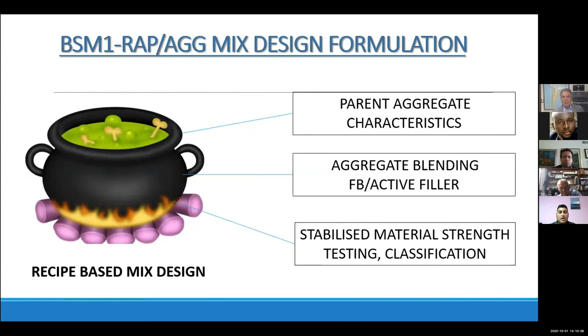A lot of the success with foam bitumen stabilization technology within the region to date is a result of employing proper mix design and structural design processes. When we consider mix design, a recipe-based mix design methodology is adopted, in accordance with specified, globally established guidelines, for the mixing and design of these materials to determine their strengths. Consistent with these are the determination of the parent aggregate characteristics, blending of the aggregate materials, and determination of the optimal foam bitumen and active filler contents. Stabilized material strength testing is therefore used to determine the classification of the materials and its inputs into the structural design models.